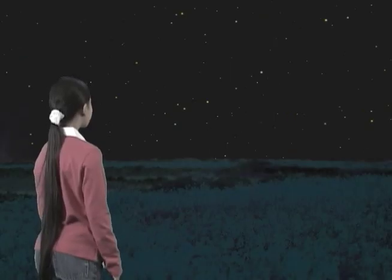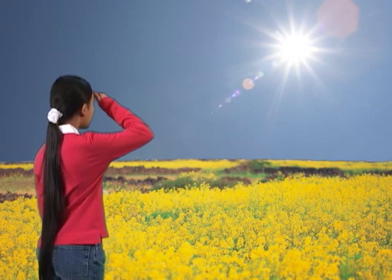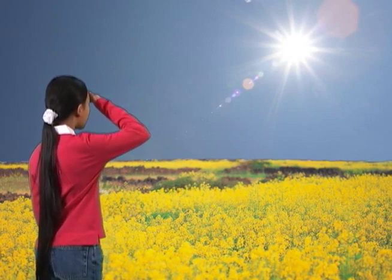But we cannot feel the heat because most stars are far from Earth. And even though we can see the stars clearly at night, we cannot see them during the day because our star, the sun, is so bright. The sun is the closest star to Earth. We can see how bright it is during the day, and we can feel its heat.